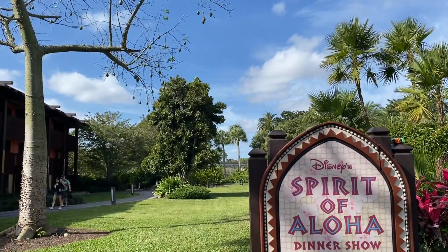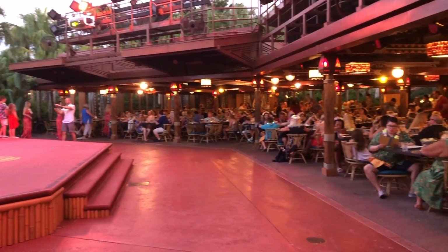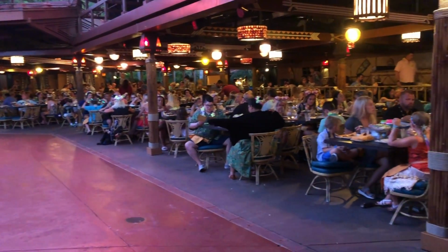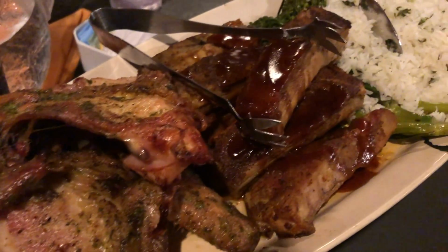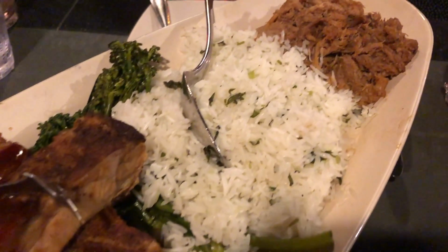A very fun activity unique to the Polynesian is the Spirit of Aloha dinner show. It's held at Luau Cove, which is a big grassy area at the Polynesian, and it's an authentic Hawaiian luau accompanied with a delicious meal. The food's very similar flavor profiles to Ohana or Captain Cook's. They've got pork and chicken and vegetables and a delicious chocolate cake, as well as a guava cake.